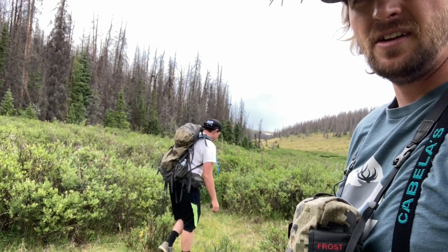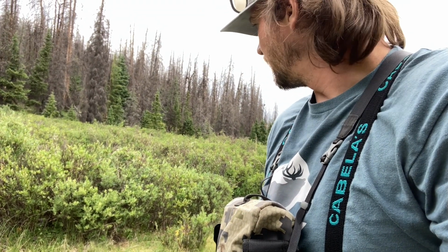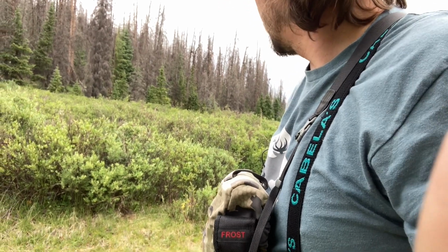All right, we're gonna set another trail camera here. This phone's actually on top of the trail camera, so a little tip for you guys again. Put your phone on top of it, let you know what you're gonna shoot. And yeah, looks pretty good. It's tied off. Looks like there's some tracks in here.